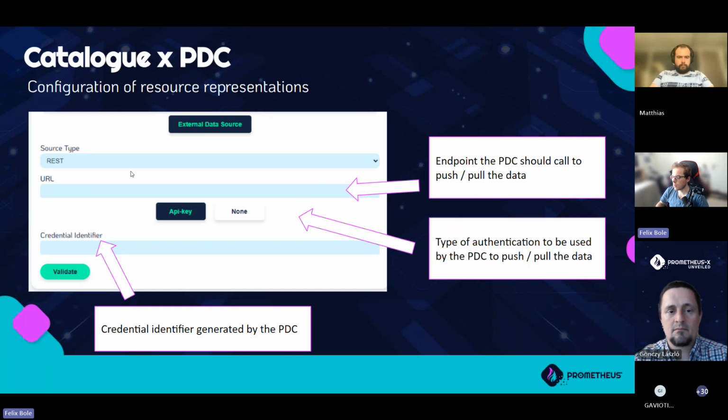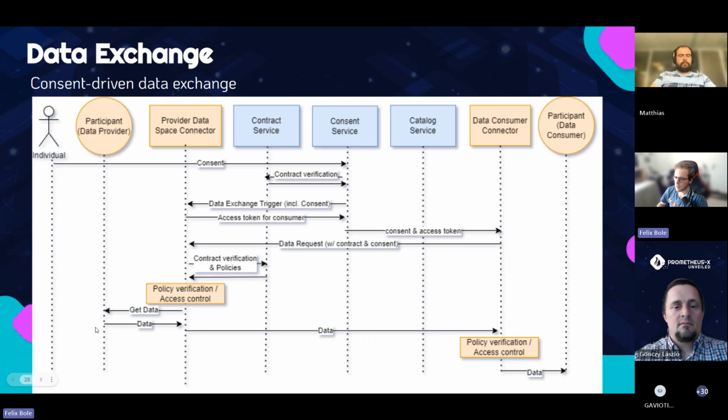What this means is that a participant needs to set up an endpoint for where the resource lives. This can be either an endpoint where the data lives or an endpoint that should be receiving the data. It needs to set up what type of authentication is used by the connector, if there is some. And it should then set up a credential identifier that is known only by its connector, to be used during the data exchange protocol to authenticate to this endpoint. I'll go into the credential identifier just after. But this technical metadata is essential to be able to have this flow to get the data and to push the data.